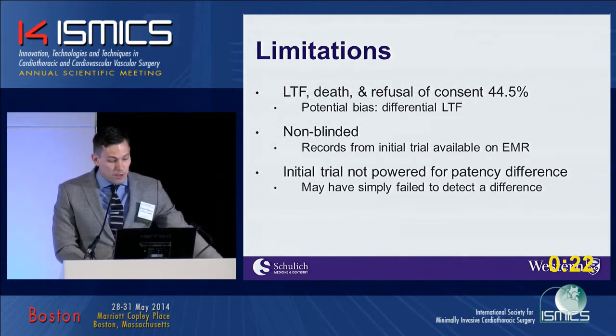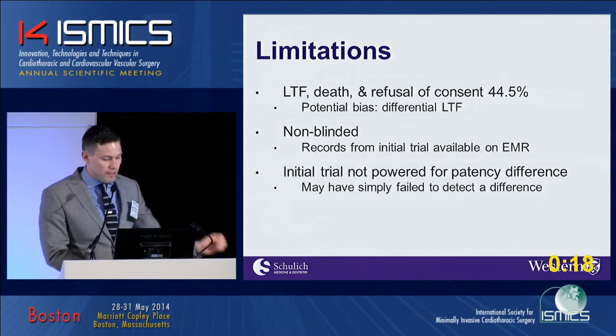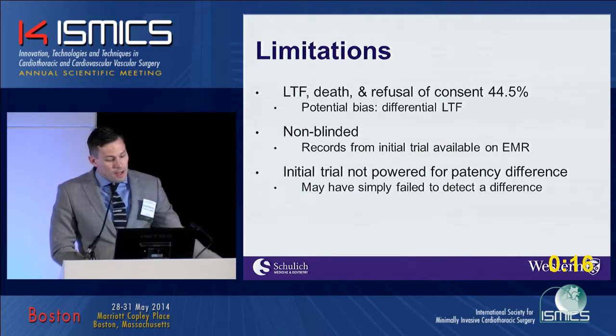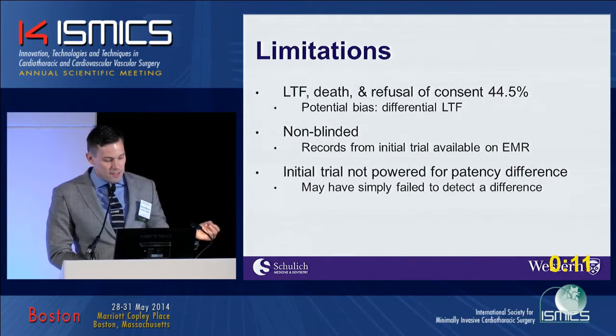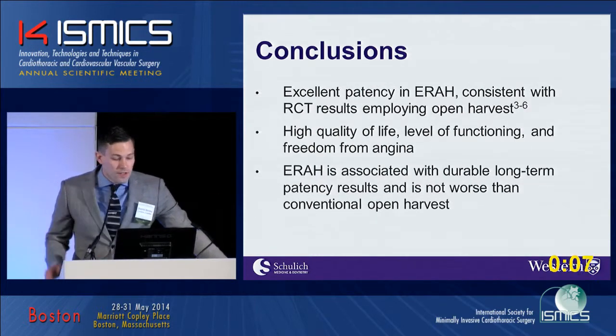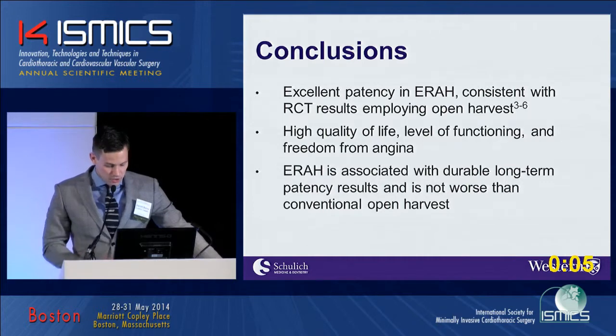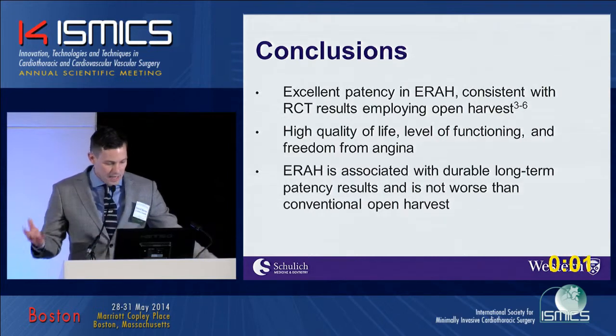Also, this trial was non-blinded, ultimately, because the results from the initial surgeries were available on our electronic medical record. And because of lower numbers, we weren't initially powered for a patency difference, and we may simply have just failed to detect a difference. Although in this we did see excellent patency in the endoscopic group that's consistent with randomized trials looking at openly harvested radial arteries versus vein, etc.